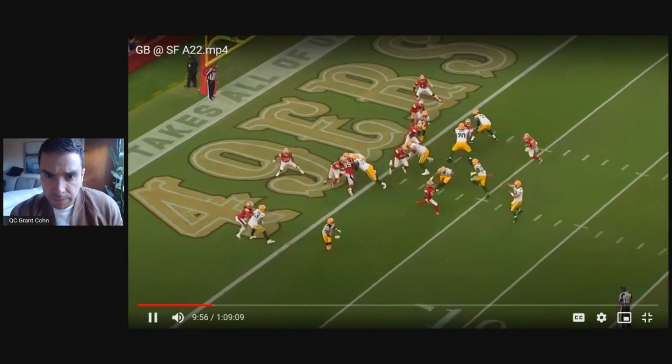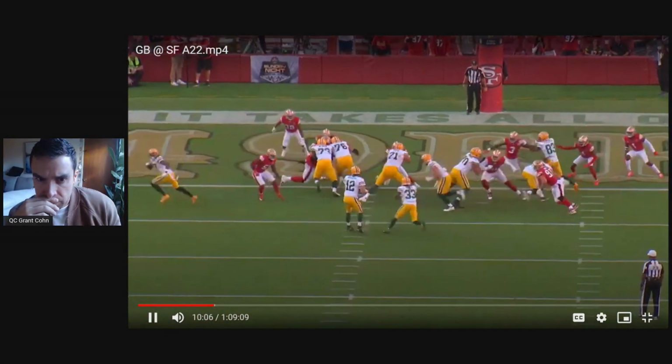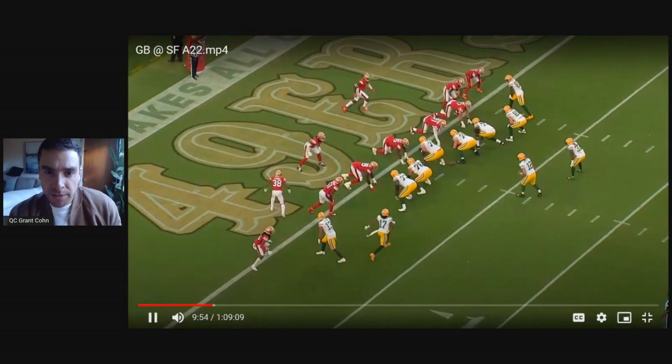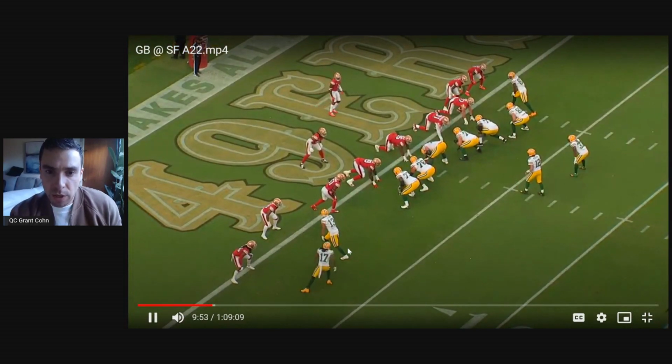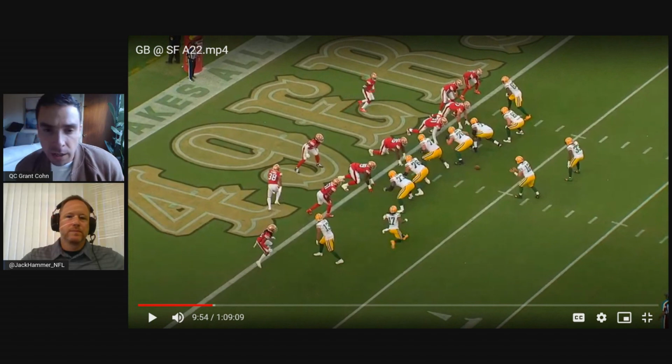They're at the goal line. Oh, I like that play. Make the run. Oh, this is great. So you make it look like he's going to run the jet sweep. Oh, hold on. Here we go. There you are. Sorry about that.